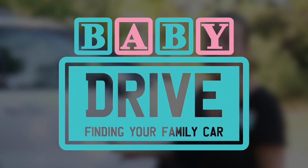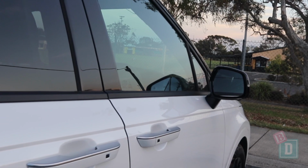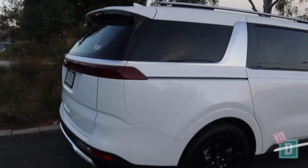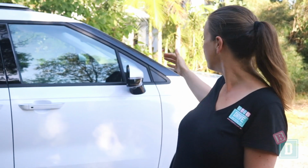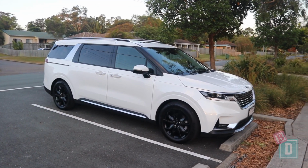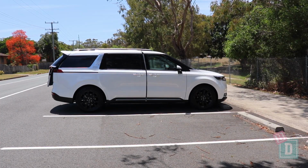Starting with the exterior of the new Kia Carnival, it has lost that frumpy mum bus stigma. This car looks really cool. It's been lowered, it is much longer and wider, but by shortening the nose, it doesn't look as big and it does look very luxurious.